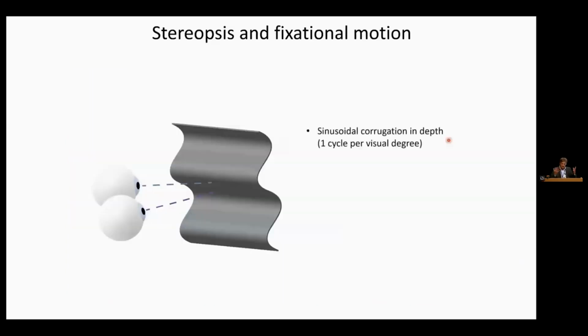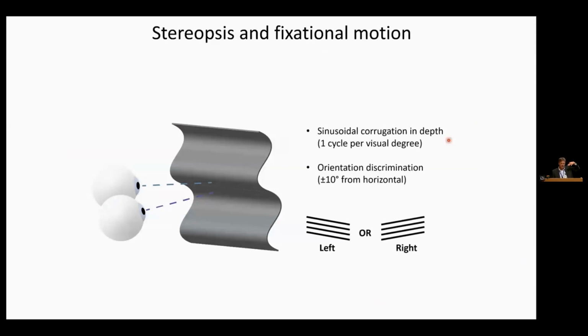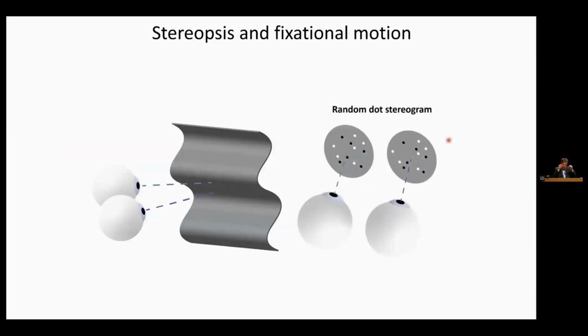Okay, so here is the task of the subject. We present them a corrugation in space, and they have to tell us whether that corrugation is tilted to the left or to the right. The same experiment as I showed you before with just grating in 2 dimensions is now a 3-dimensional stimulus. We do it with random dots. These are patterns of dots that have been displaced, so as to recreate that corrugation.